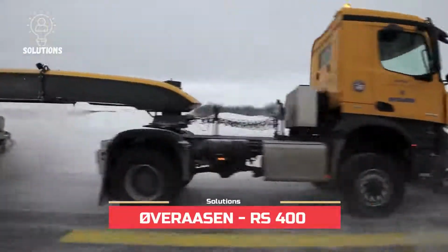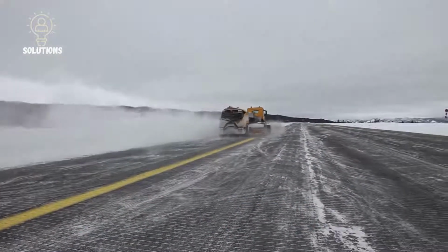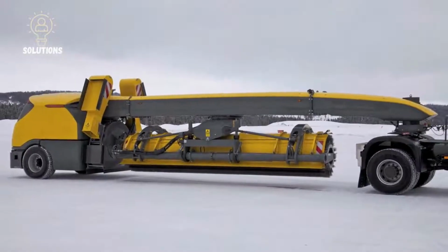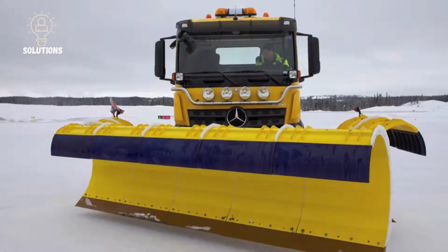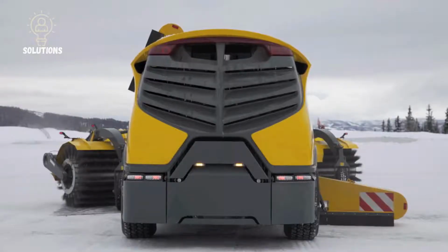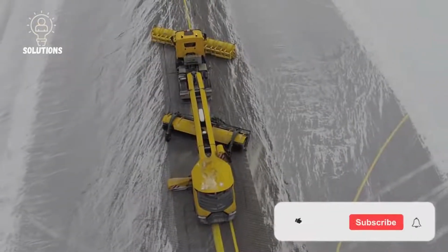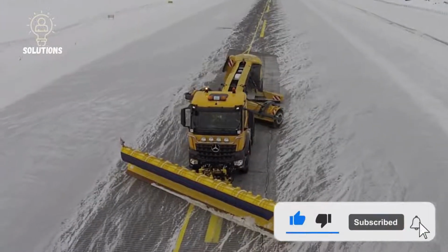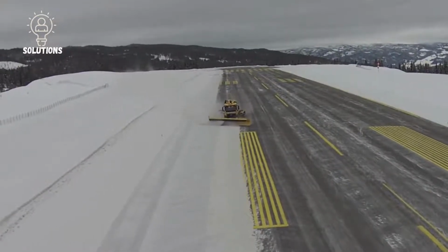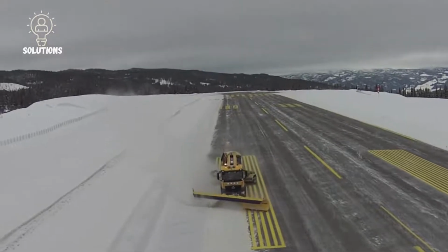Next, we have OverASM. The new RS400 performance line is the new generation of runway sweepers designed by OverASM. For years it has been the leading runway sweeper in the market. The machine has a brand new design, with high-tech fiberglass compound materials to provide an advanced and innovative concept in terms of components, surfaces, aerodynamics, user-friendly service access, and low life cycle cost.